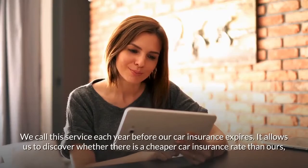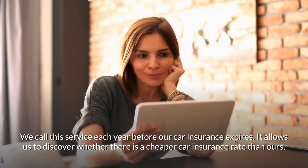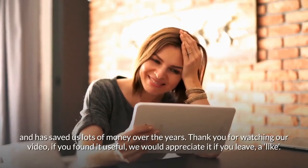We call this service each year before our car insurance expires. It allows us to discover whether there is a cheaper car insurance rate than ours, and has saved us lots of money over the years.